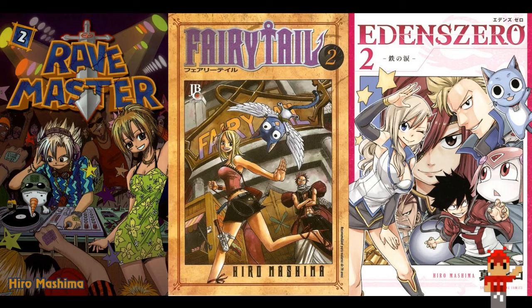Eden Zero's second volume cover is out for us to see, so it's time to do another volume cover comparison for Hiro Mashima's three big works. We got Rave Master Volume 2, Fairy Tail Volume 2, and now Eden Zero Volume 2. So we can see the evolution of Hiro Mashima's art and the aspects that have altered throughout the years, but also address which ones you prefer, which ones you like to look at more than others.